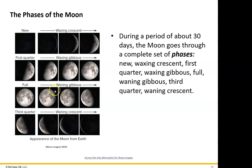And notice, this time it's the eastern side that is illuminated, right? The entire eastern side. And then the next night there's a little bit less, and notice the less part is now on the western side. Again, now it's almost 2 hours after sunset when the moon would rise, and then it gets even less.